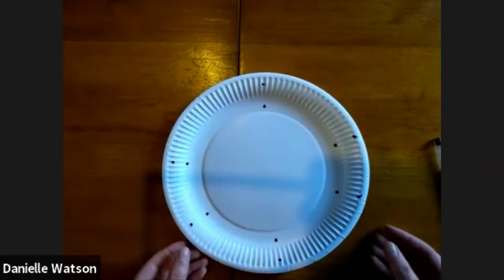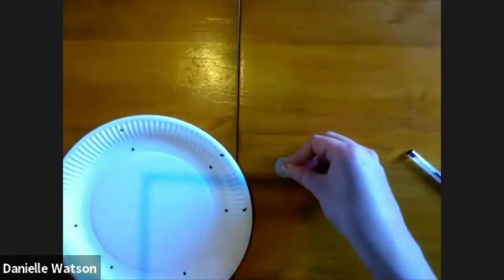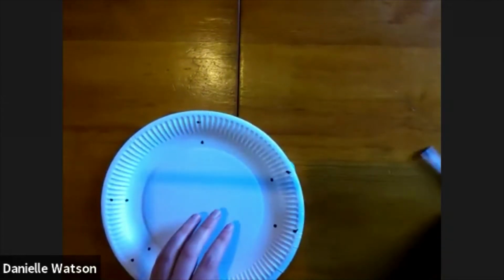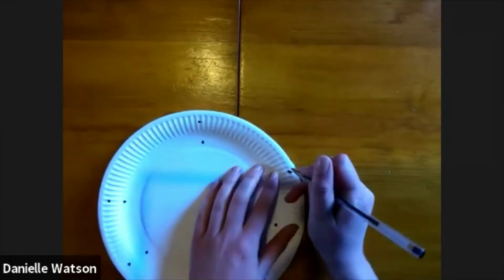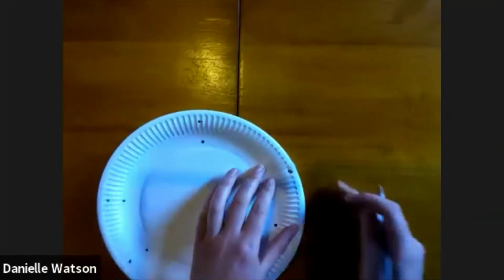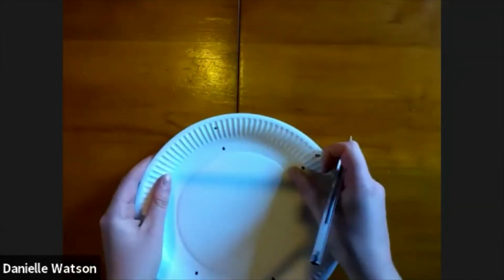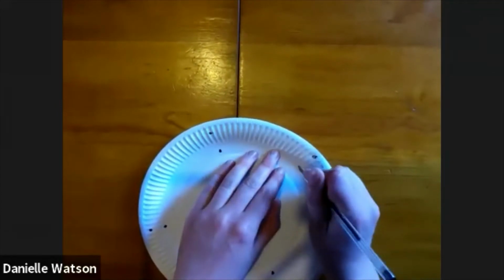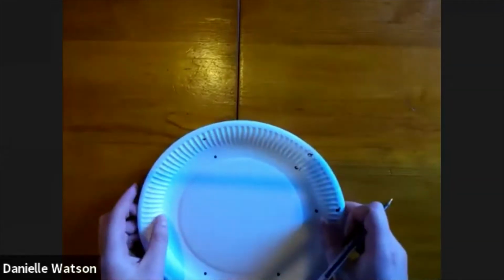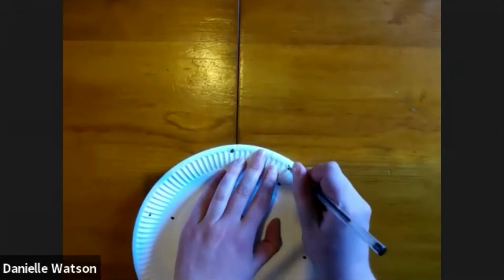Now to make our holes, I'm going to use the Blu-Tack and the pen again. So I'm going to put my Blu-Tack on the table, and this time I'm going to place my paper plate on top of the Blu-Tack and push down with the pen to make the hole. Like that. And as you see, I've made the hole in my paper plate. Then I'm going to do the same for the rest of the holes. Remember to be careful with your fingers at this part and keep them out of the way from underneath your plate. If you need any help, make sure to ask an adult helper.